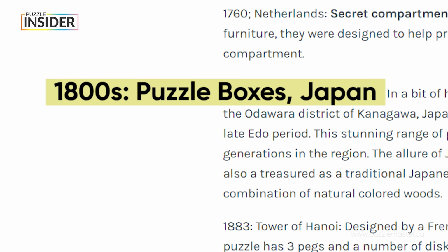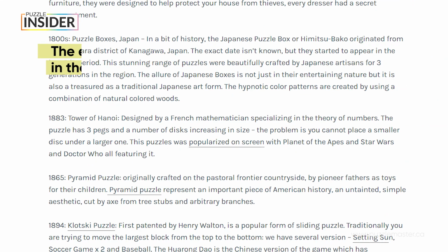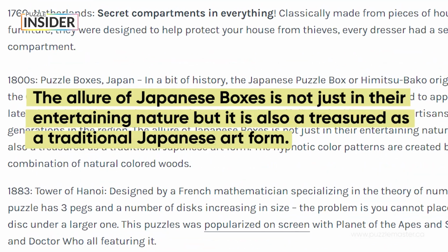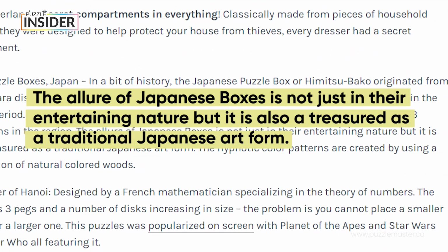Then we started to see puzzle boxes from Japan. That is the beautiful Yosegi puzzle boxes you see from Japan. They originated in the end of the Edo period in Japan, where samurai still walked the streets. And for the Japanese, these puzzle boxes are not just entertainment, but rather traditional works of art.